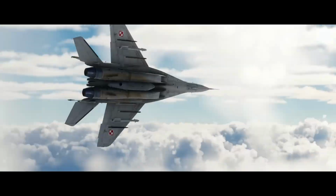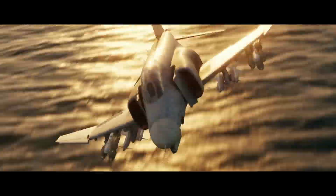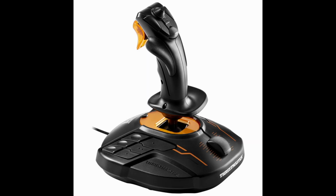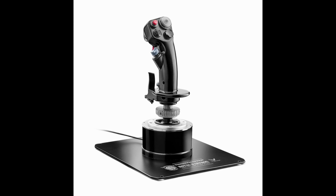Welcome back, everyone. Today I bring you some fantastic news for all flight sim enthusiasts, especially those in search of top-notch flight sim accessories. Now, we are all familiar with the vast array of flight sticks available on the market, spanning from the budget-friendly options to the pinnacle of premium craftsmanship. I believe everyone can find one that suits one's needs.